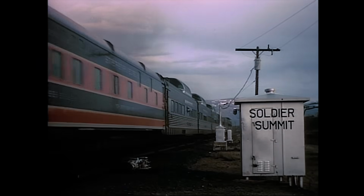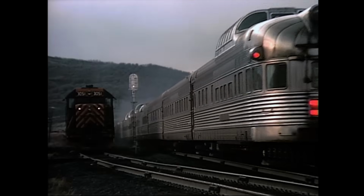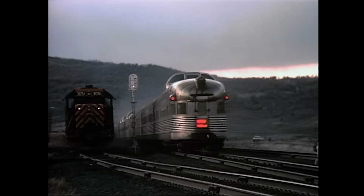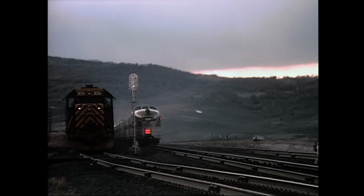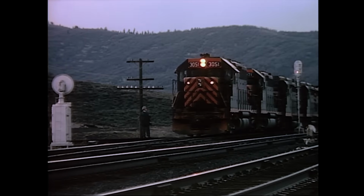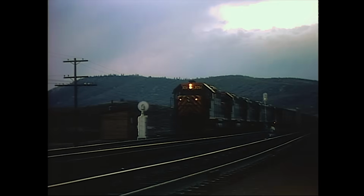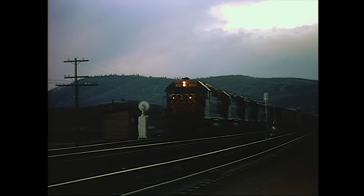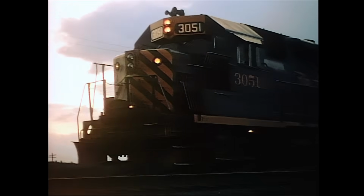In the dusk of twilight, the California Zephyr approaches from the east. It is train number 17, and it has a rendezvous with 5 EMDs waiting patiently for the Cal Z to clear the summit. As Emery Gulash was photographing trains in the west, he mused to himself, "Someday, I'm going to ride the California Zephyr." The eastbound freight gets the clear signal and pulls out, heading downhill off Soldier Summit.